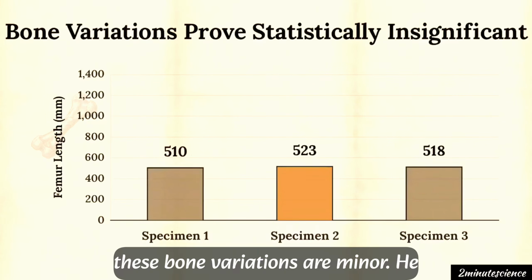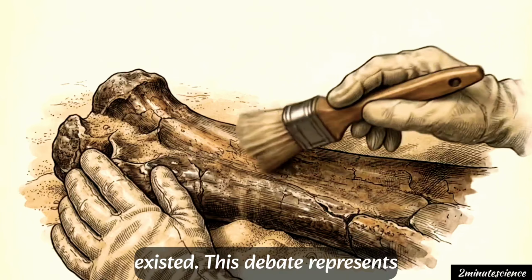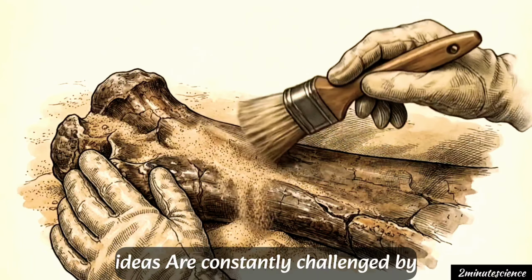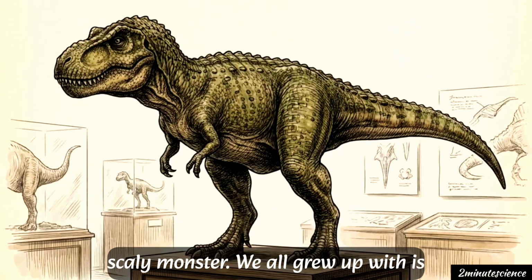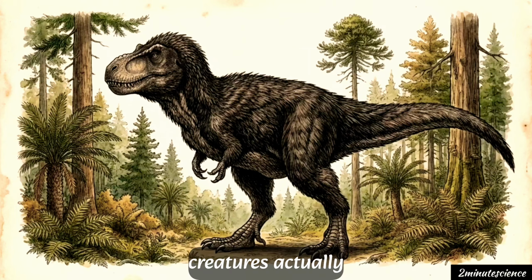Brusatte points out that these bone variations are minor. He argues the evidence is not yet conclusive enough to prove multiple types of T-Rex existed. This debate represents exactly how paleontology works. It is an active science, where established ideas are constantly challenged by new proxy data. The classic scaly monster we all grew up with is dead. New data from the ash continues to refine our view of how these creatures actually looked.